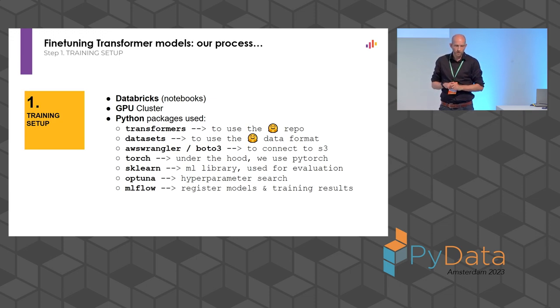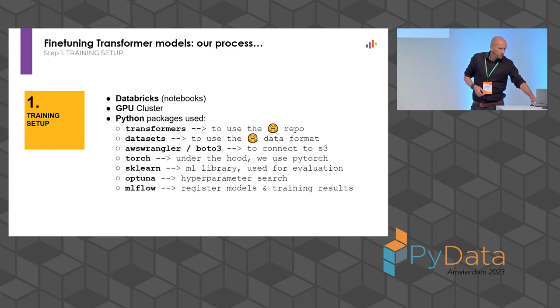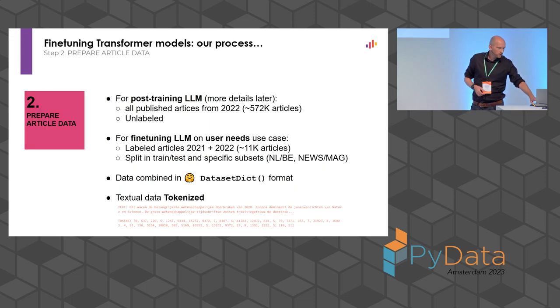Under the hood, there's storage. SKLearn mainly to look at the measures and to have some custom metrics we want to evaluate on. As Vincent already said, it's not only the overall accuracy, but it's also specific accuracy, so we use it for that. Optuna for the hyperparameter search, and MLflow to register all our models and to be able to go back to the best one we found and to also explain what the best model is.